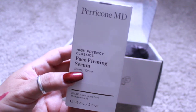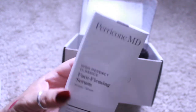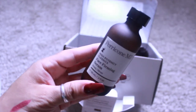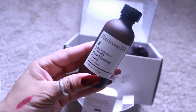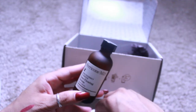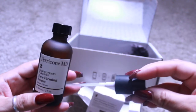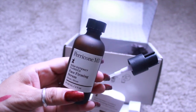And as I was reading, it says here, this is a high potency classics face firming serum, previously available only through dermatologists. It's supposed to help visibly minimize wrinkles, delivers luminous, vibrant, fresh complexion. It has alpha lipoic acid, DMAE, so it also has hyaluronic acid as well. So I can't wait to try this out. I love the packaging. It looks so sleek and really nice.